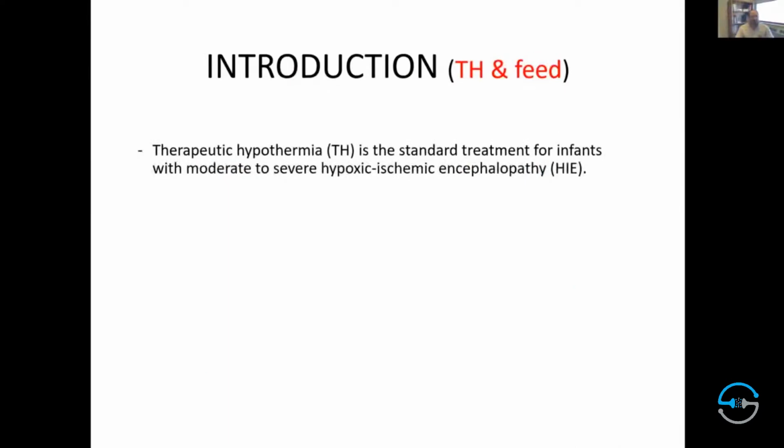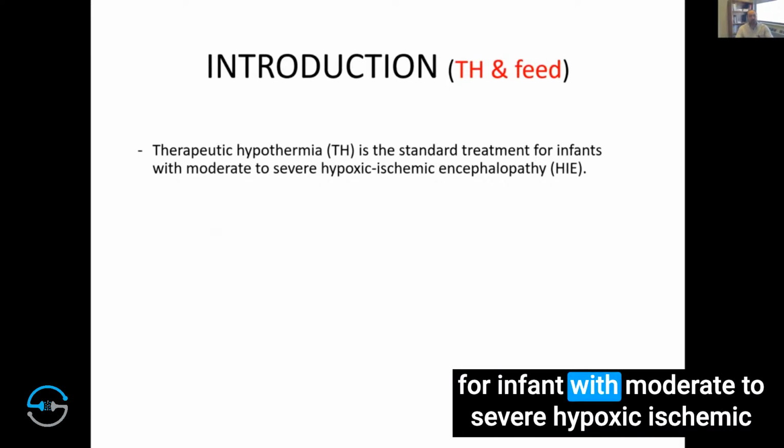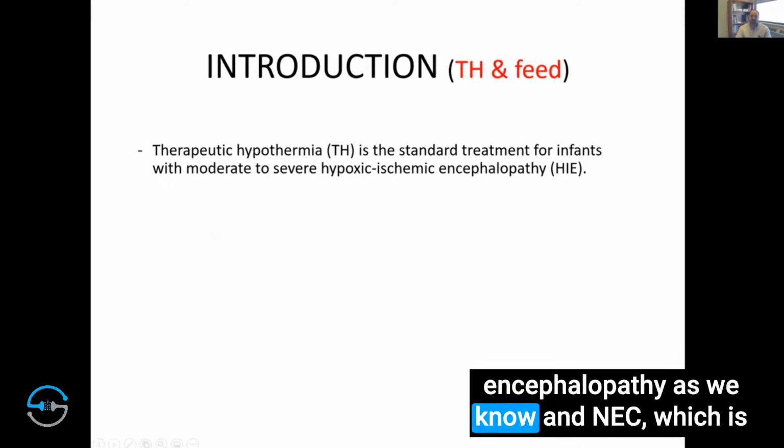So enough of molecular talk now. So let's speak about other ideas related to feed and therapeutic hypothermia. Therapeutic hypothermia is the standard treatment for infants with moderate to severe hypoxic ischemic encephalopathy, as we know.